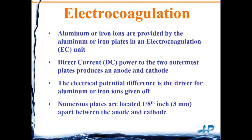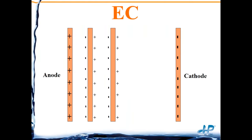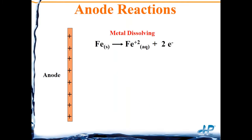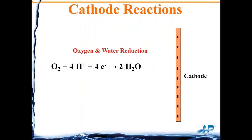So there can be lots of plates. They're located about 1/8 of an inch apart. So you start out with an anode and a cathode, putting these plates in between. The feed water enters and exits in between the plates. Here are just the chemical reactions for those of you that are interested, where the iron comes from and where some of these chemical reactions occur.